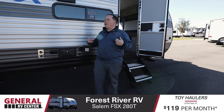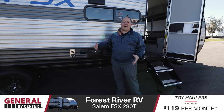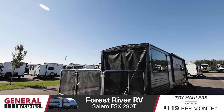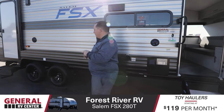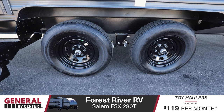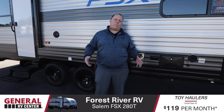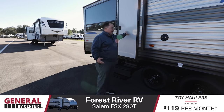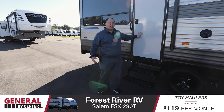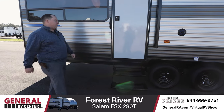I don't even want to call this a toy hauler. I want to call this a travel trailer with a garage, because you're still getting all the features of a regular camper. You're just able to bring your toys along with you. Two axles, which is really going to help. Outdoor shower right here, so if you do get a little muddy or dirty, you can rinse off before going inside the camper. And what's really unique and great is that you actually have two doors to this trailer. This door actually gets you into the garage, but let's check out the rear.